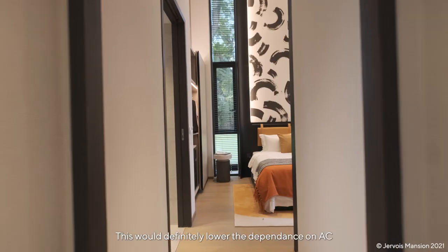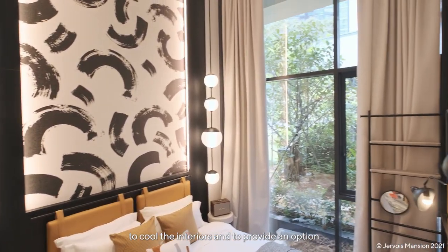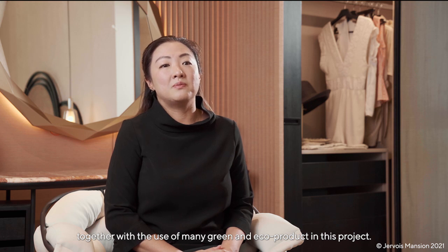ventilation. This would definitely lower the dependence on AC to cool the interiors and to provide an option to live more sustainably, together with the use of many green and eco products in this project.